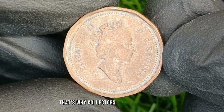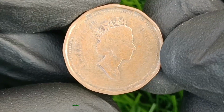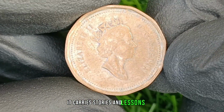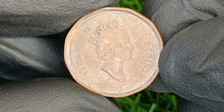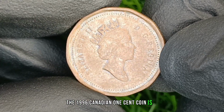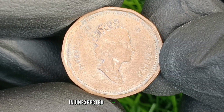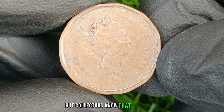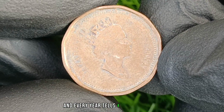That's why collectors often say never to overlook the penny, because its value goes beyond money. It carries stories and lessons that connect people to the past. When we look at the bigger picture, the 1996 Canadian 1-cent coin is a symbol of value in unexpected places. Many people overlook small coins, but collectors know that every date and every year tells a different story.